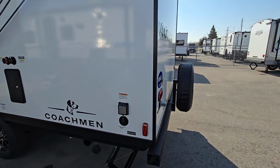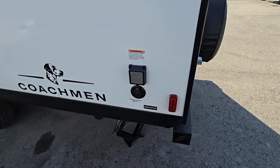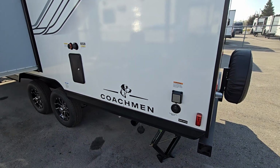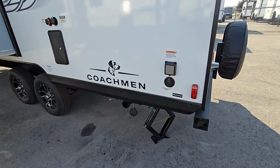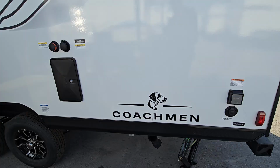As we come around to the back side here, again, 30-amp connection. For our AC, if you're not using AC, you could get away with 15 or 20 amps, so everything else will run off that. Easy access to black and gray, just in the back here. Again, our oversized jacks, cable and satellite access.